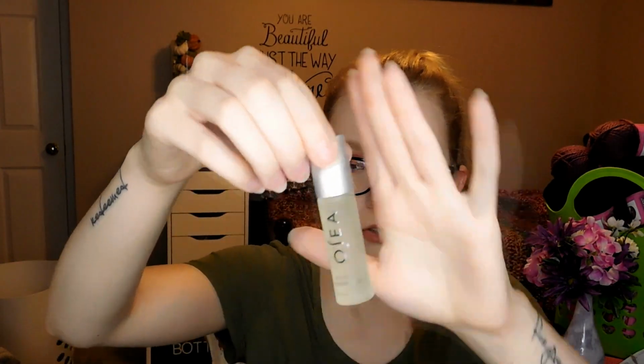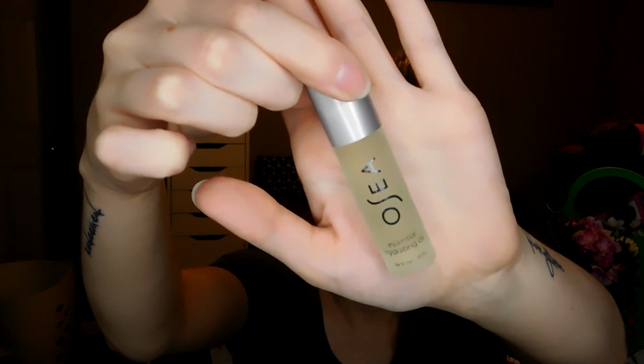And then, I'm so excited that I got something from Osya because I have heard nothing but great things about their stuff. And this is the Essential Hydrating Oil. Well, the reason I haven't tried them is because they're a little pricey. It says, apply to face to hydrate and plump skin. I've never heard of many of these ingredients. Oh, it's a roller ball. That's kind of funky. I would have thought that it would be in some kind of a pump.